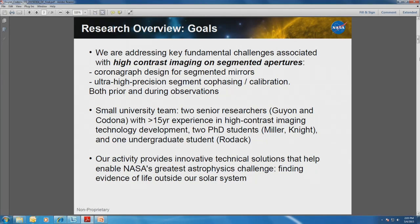Okay. So the fundamental challenges for this are high contrast imaging with large telescopes. The large telescopes that we're talking about in the future are going to be significantly larger than the current ones, and as a result, they almost certainly will be segmented primary mirrors. And as a result, you have to deal with building a coronagraph on a segmented telescope, which until recently, really, was considered to be kind of the death knell of being able to get high contrast, is having segments.